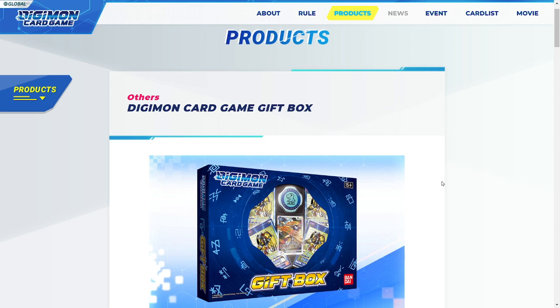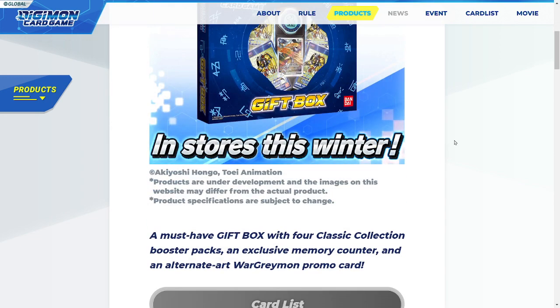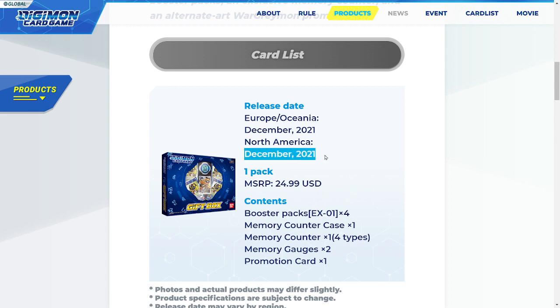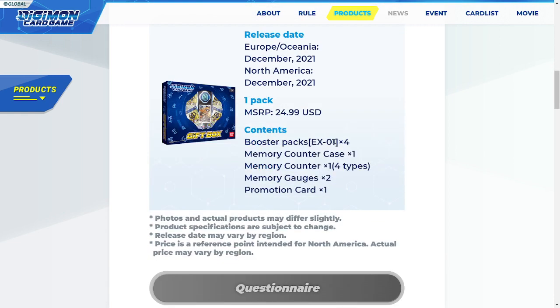Well, we kind of knew it was already a thing, but now it's officially getting announced as the Digimon Gift Box. So what the Digimon Gift Box is, it's coming out this winter. It is going to be set to release in December. It's going to be $25, and what it's going to contain is 4 packs of Classic Collection, and then it has a memory case with some memory counters, and then a memory gauge and a promo card.